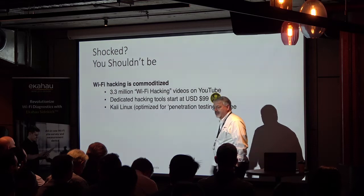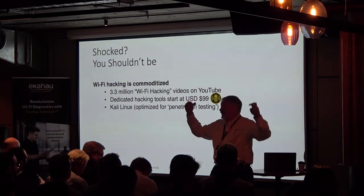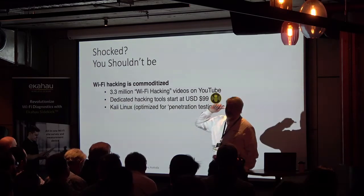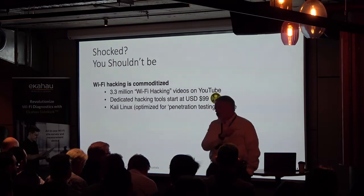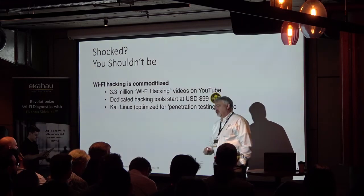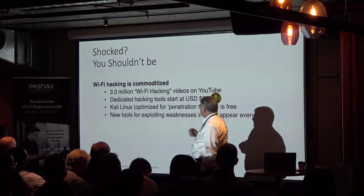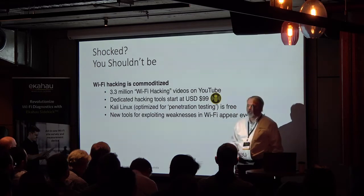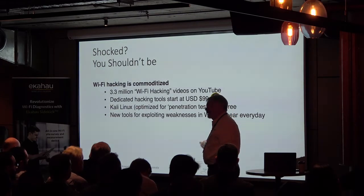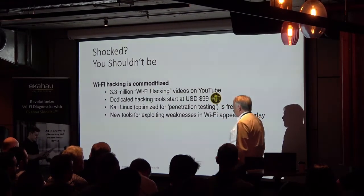Kali Linux. It's free. It's optimized as a penetration testing tool. Download it. You've got a spare laptop at home? Boom, you're there. And all the tools that you can download really can be used for penetration testing, but they can also be used for more nefarious acts. And there are new tools coming out every day. So this isn't a threat that's suddenly going to go away. It's going to be rearing its ugly head more and more often.